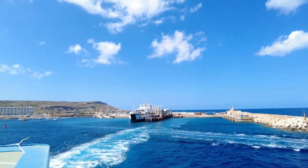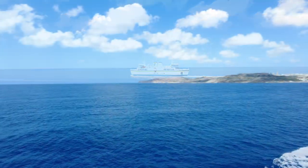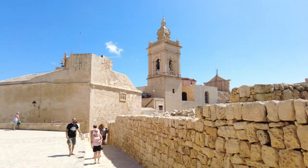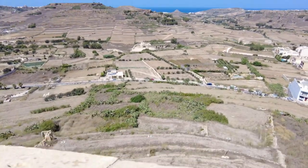Today we've just got on the ferry and we're going over to the island of Gozo to discover what's over there. Let's go. So we're going up to look at the panoramic view from the citadel in Victoria, Gozo. Hey, well, there it is.